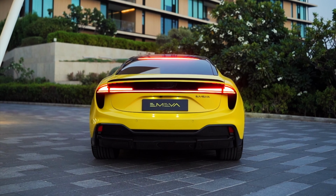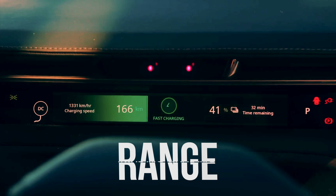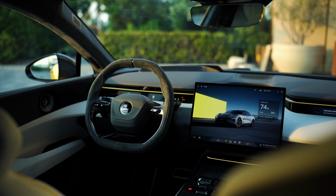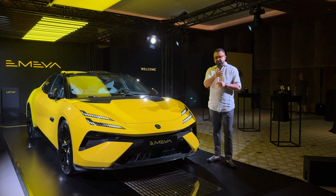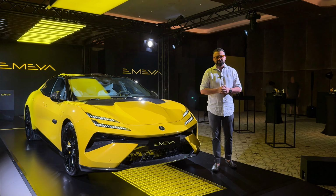Now, what is the range that we're going to be looking at from this kind of car? Well, we're going to be looking at close to 450 kilometers, depending on which setup you take, all the way up to 610 kilometers. It comes with 5 different driving modes, comes with a 15-inch touchscreen inside, and Lotus claims that it has a 55-inch large heads-up display. Now that I'm looking forward to seeing.